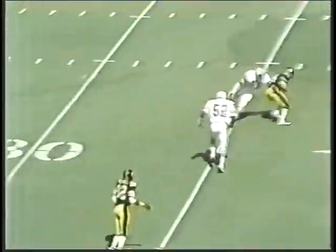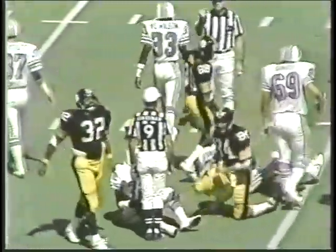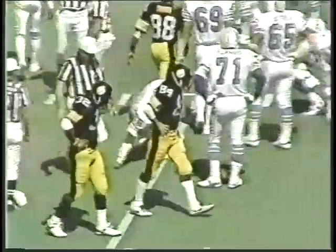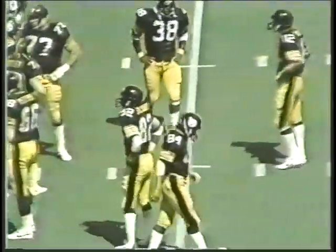Bradshaw to this side. Randy Grossman has it. First down at the Houston 33. Stringer made the tackle, and Pittsburgh leading 17-0, moving steadily toward that Oiler goal line again.